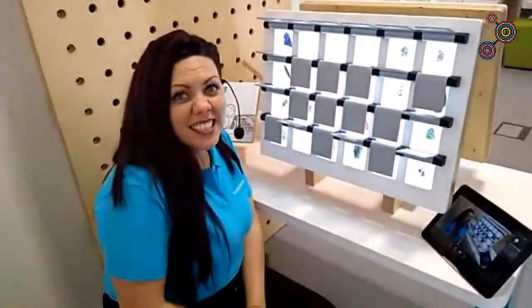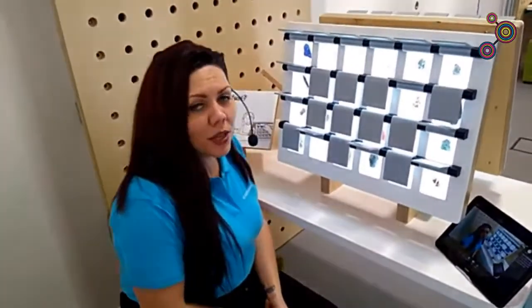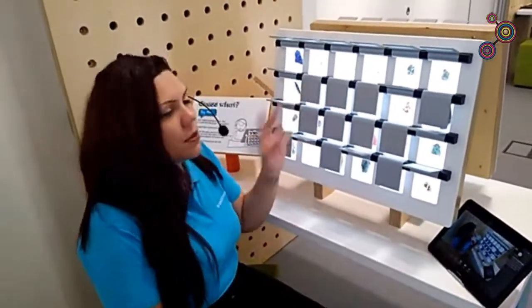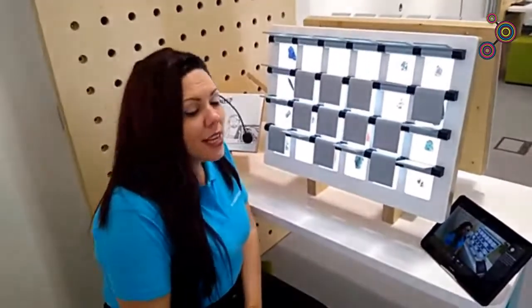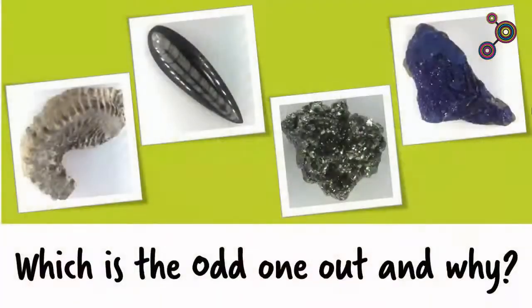But as we can't play it like that today, we're going to put a bit of a different spin on it so that I can play it with you. And we're going to do odd one out. So we're going to show you four pictures of some of these rocks and fossils that we chose. And we want you to discuss with your class which is the odd one out and why. So the why is the most important bit.